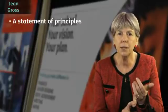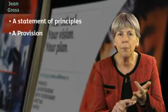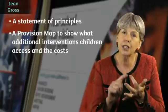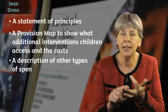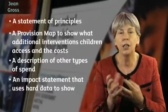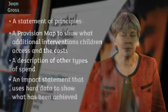So, to meet the reporting requirements for the Pupil Premium, we give 4 elements: a statement of principles, a provision map, to show what additional interventions children access and the costs, a description of other types of spend, and finally, an impact statement that uses hard data to show what's been achieved.